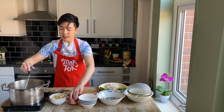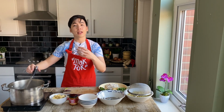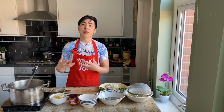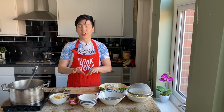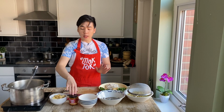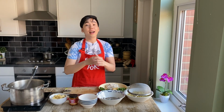I'm using the signature chili paste. It's because the signature chili paste has got a shrimp paste and fish sauce base in there already, so it complements really well with the curry laksa, and it gives this curry laksa its unique character. If you're a fan of Malaysian food, this is a must-have in your kitchen. You can actually use this to marinate your chicken and then turn them into chicken satay, or you can also make our traditional staple food, which is Nasi Lemak.